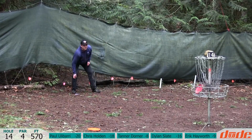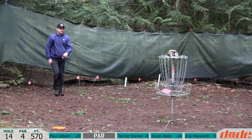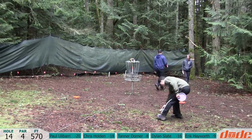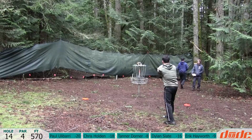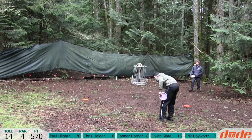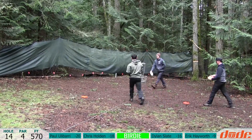And you should have this tap-in relatively easy after your meter of relief. Saving par. I actually left the disc where it was at. Oh, okay. So you were a little bit off the flag. Looked very close from the previous angle. Tanner's getting a pretty easy birdie there.